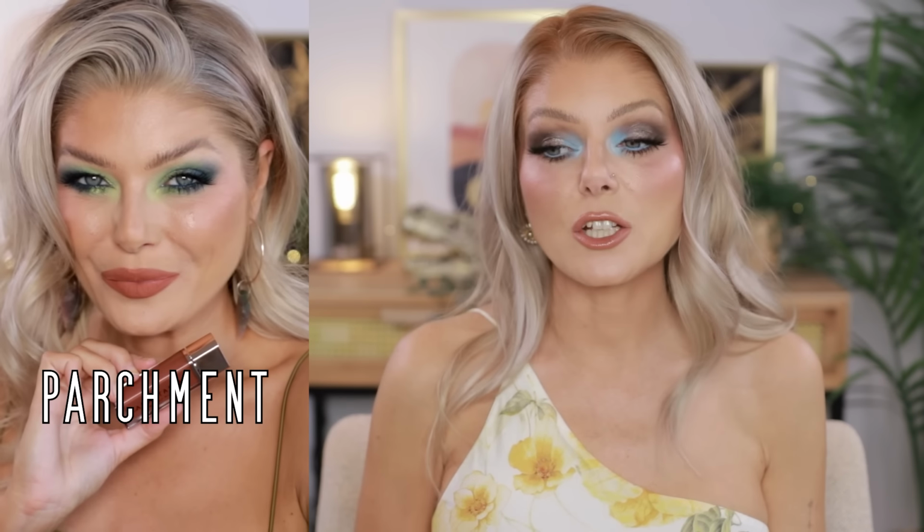I'm thinking maybe we're having a Christmas party here soon, so maybe that will be a good time for that one. But this formula is beautiful. They're called the Lip Velvets. They come in a bunch of colors. I wish they would come in even more colors. And I just truly think they're so incredibly good. They're a matte lip formula that looks dead matte on the lips.